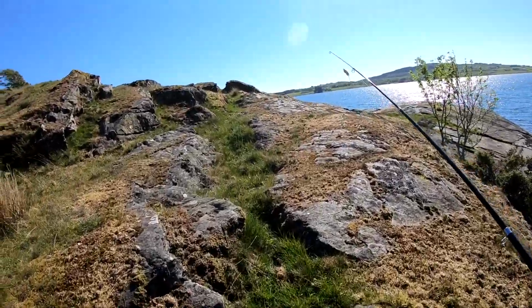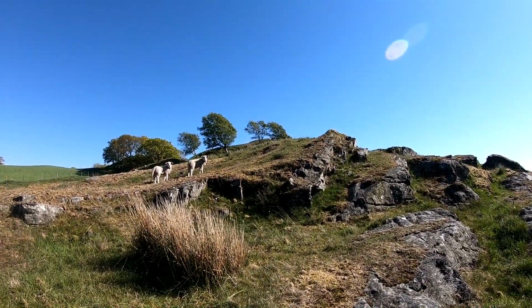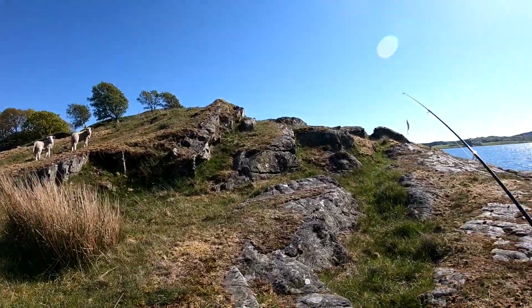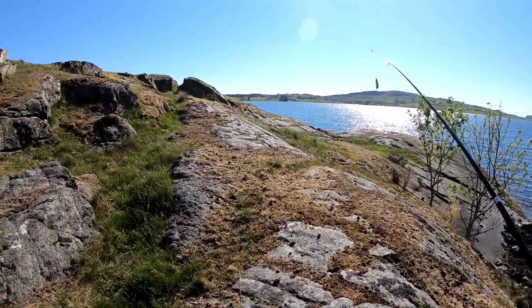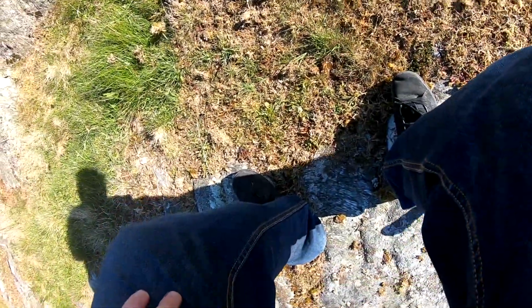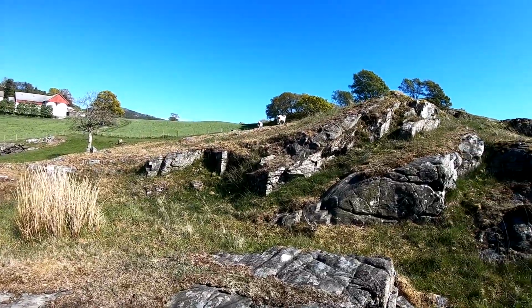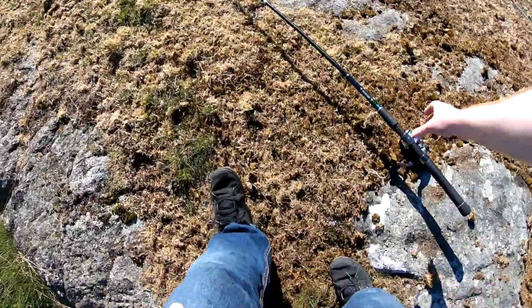So I decided since I had that spinner on, I might as well try casting out into the fjord here. And ran into these little guys. So I turned to walk and they just started coming closer. So I was like, oh, maybe they want to say hi or something. Tried putting down my rod and, nope. They weren't really that brave after all.